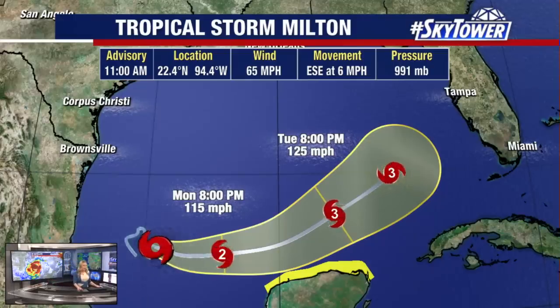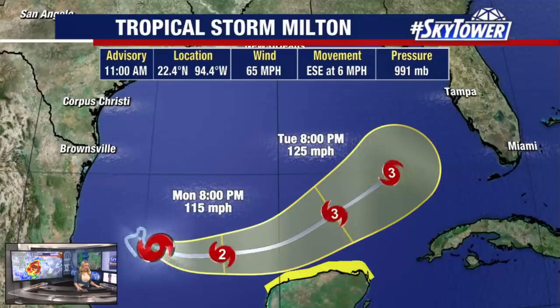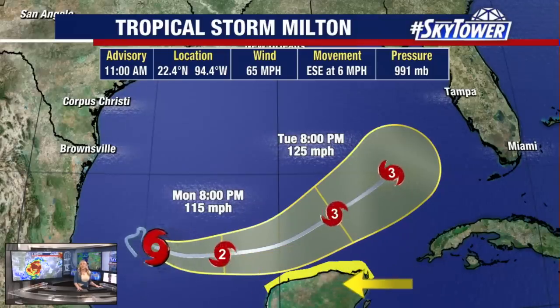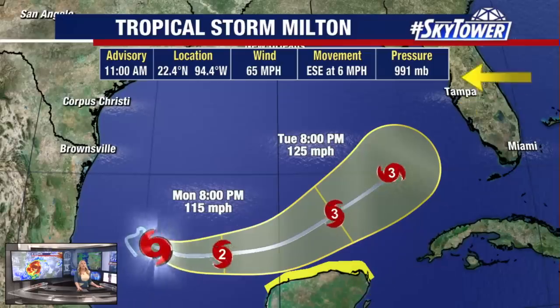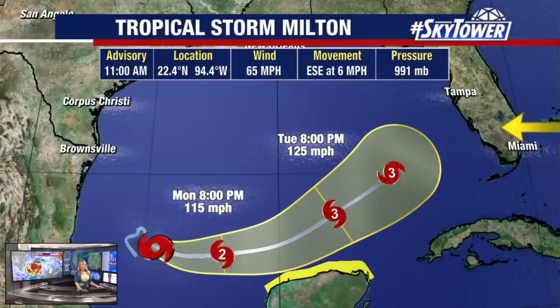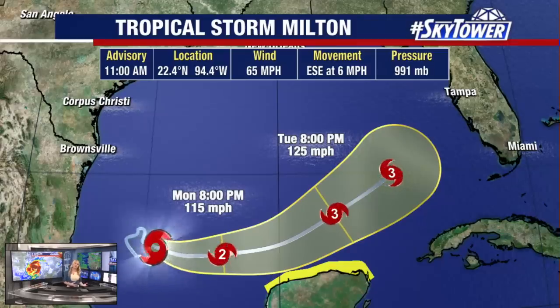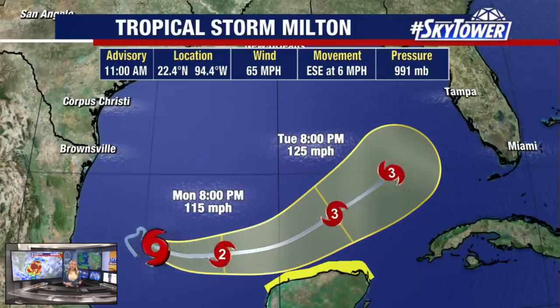So right now you can see this area here in yellow. That's where we have some tropical storm advisories. That's right along the Yucatan Peninsula. None of those are in effect yet for Florida, but I expect hurricane watches and storm surge advisories to come out for us probably in the near future, definitely today.